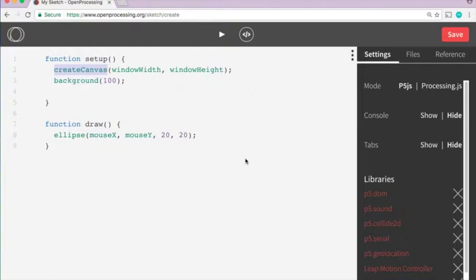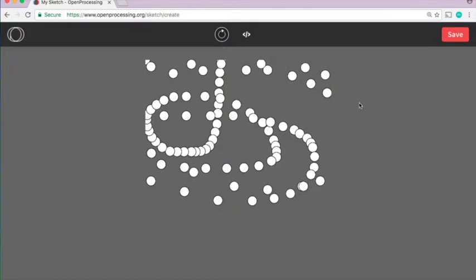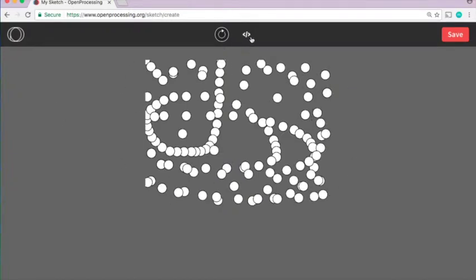createCanvas defines the size of the canvas. Let's make our canvas 400 by 400 pixels. This means that the width of the canvas is 400 pixels wide and the length of the canvas is 400 pixels long. Also, note that you do not need semicolons in p5.js. Play around with different values to see the change in your canvas size. You see that change? It's cool, right?